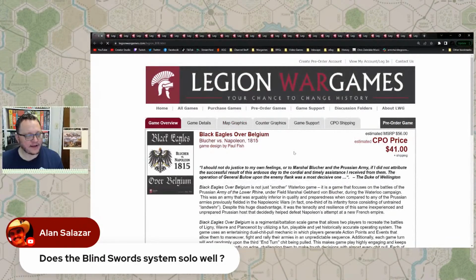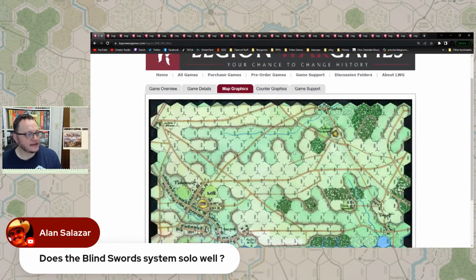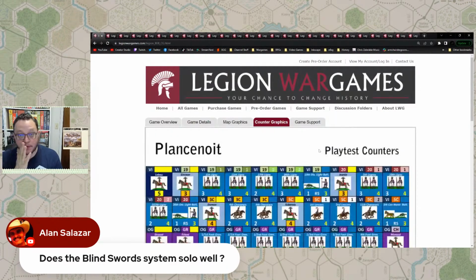I'm looking at the map graphics. Don't know if this is final. Oh, look, it's a Rick Barber map. Holy cow. Okay. So, the more Rick Barber maps I see, the happier I am.